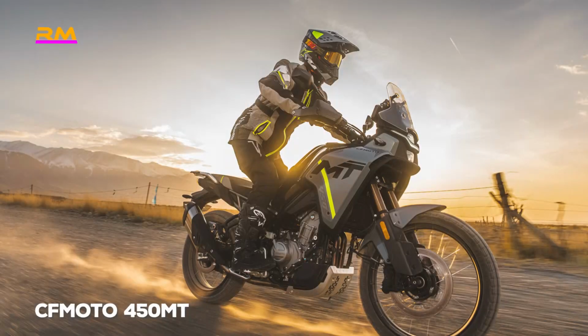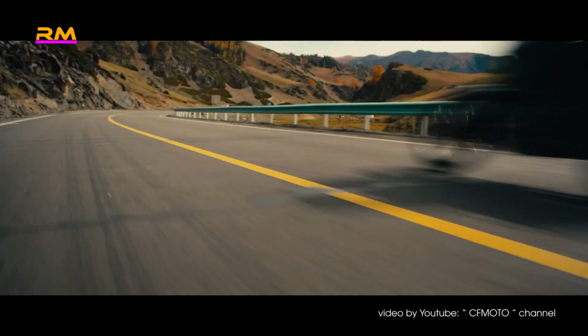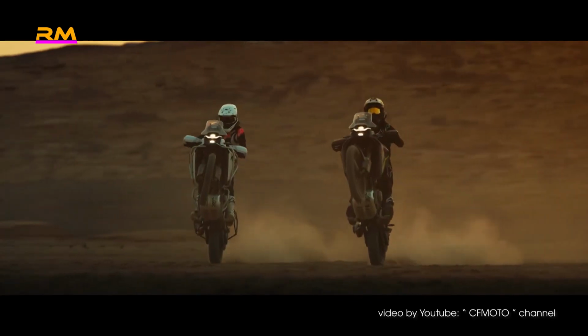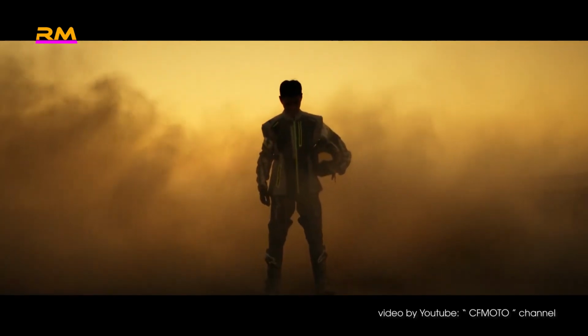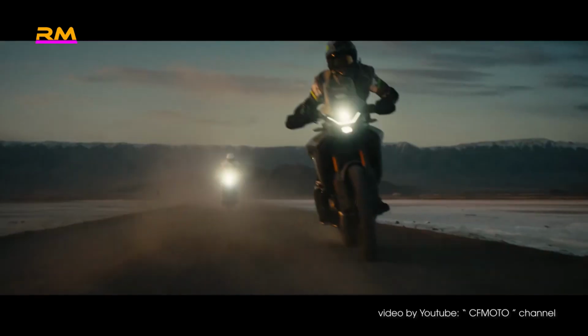10. CFMoto 450 MT. We'll encounter the engine from the CFMoto 450 MT later in this article as well, in another CFMoto product. Sharing components like this is what allows a brand like CFMoto to streamline both production as well as service and repair, and bring the purchase price down.